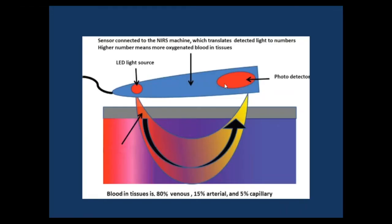So the idea of NIRS, that technique, relies just on a near-infrared light source, which passes through the tissues and is reflected back to a photo detector, and the photo detector can detect the ratio between the oxygenated and deoxygenated, so just receiving the oxygenated fraction from the tissues. And as you know, in any tissue we have 80% of the blood venous, 15% arterial, and only 5% capillary.